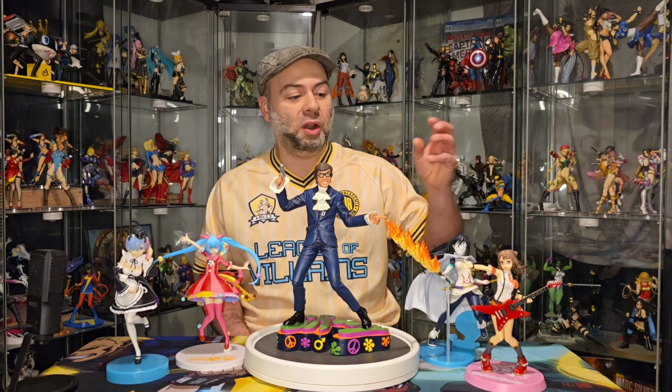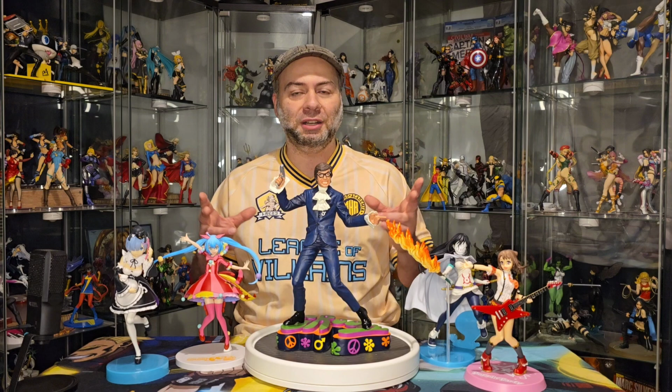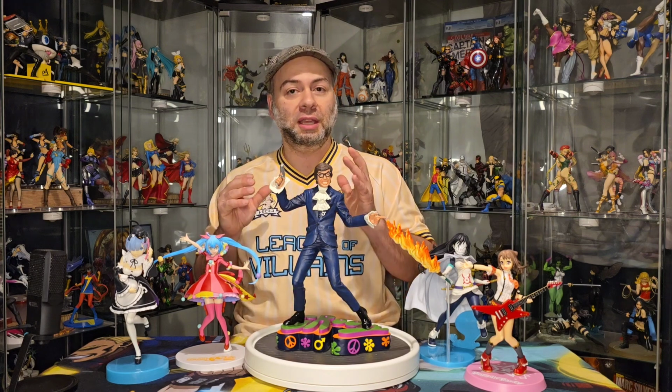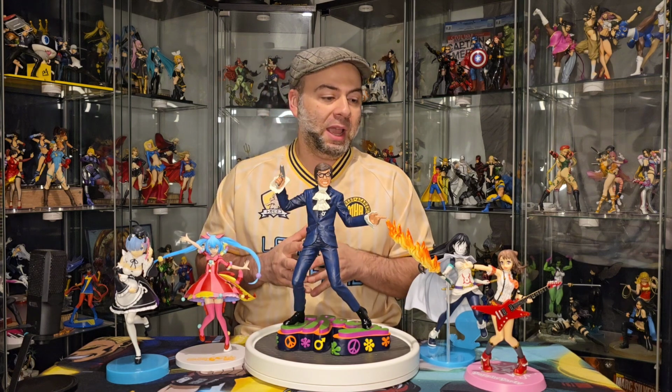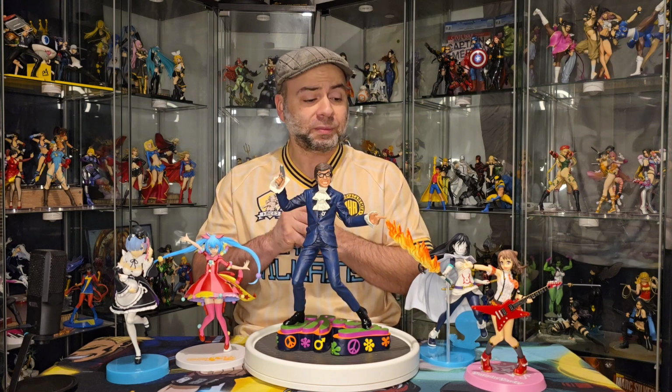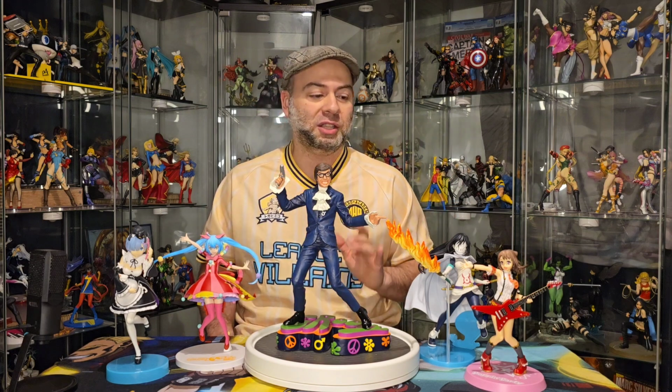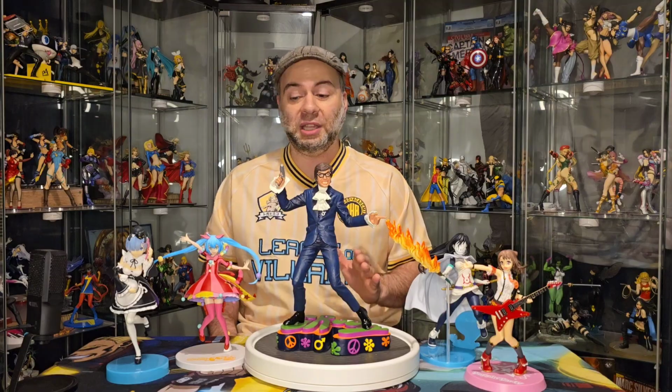Now, this is part of the band leaders set that came out, which just basically highlighted all the leaders of each original group, in their band uniform with their instruments. So, very cool set, and I love how she actually has her guitar, and she's kind of rocking out. I think it's a really great looking piece.